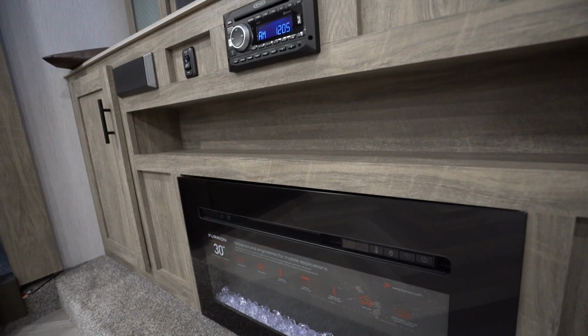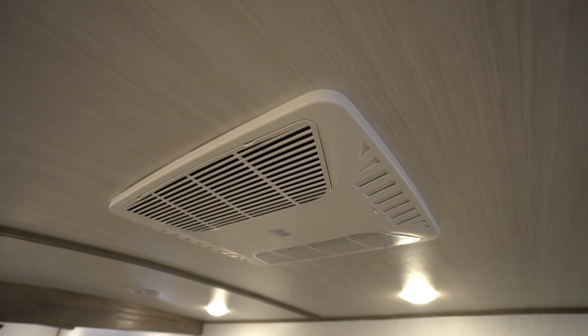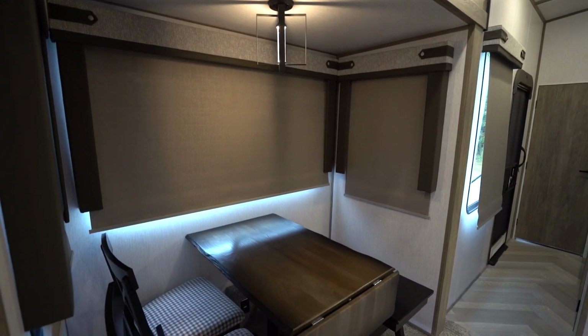Now, as for comfort, you're going to find an upgraded insulation package, a 32-inch glass front electric fireplace, plus a high-efficiency AC cooling system utilizing a 15K ducted AC system with quick cool as well. Fifth wheels are also prepped with wire and brace for a second AC in the bedroom. Your views will include an XL max tent panoramic window in the main slide to see a ton of the great outdoors, but not the outdoors seeing you.